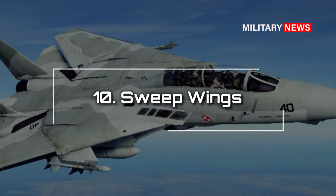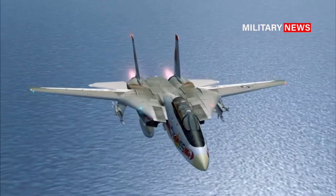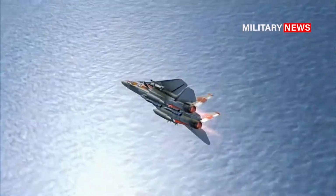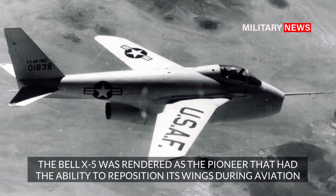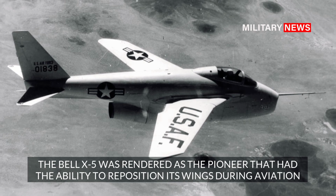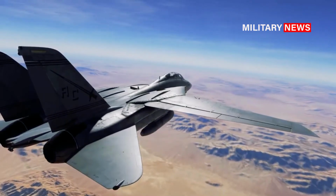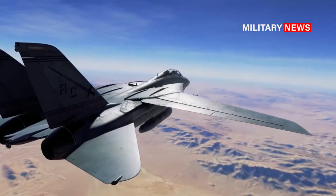Number 10. Sweep wings. The Grumman F-14 Tomcat's variable sweep wings could be set to distinct angles. This notion was derived from one of the renowned X-planes. The Bell X-5 was the pioneer that had the ability to reposition its wings during flight. The idea for adjustable sweep wings came from the Messerschmitt P1101.